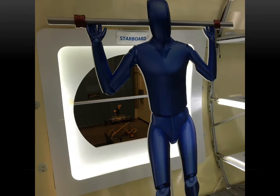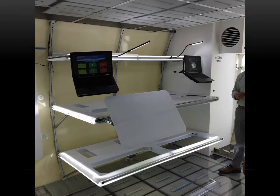The need to have spaces that could be used for more than one purpose is really important in this environment because of its many size limitations. So here you see a close-up of one of those racks. You can see a combination of light fixtures, computers, and other things, and all of this is to keep things from floating around.